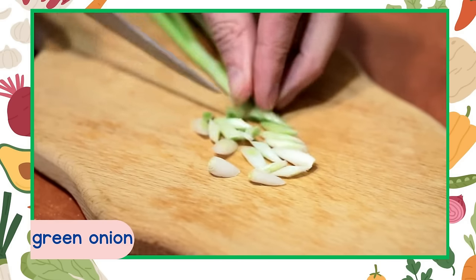Bottle. This is a bottle. Bottle. We use bottle to drink milk. Bottle. Can you tell me what this is? This is a bottle.